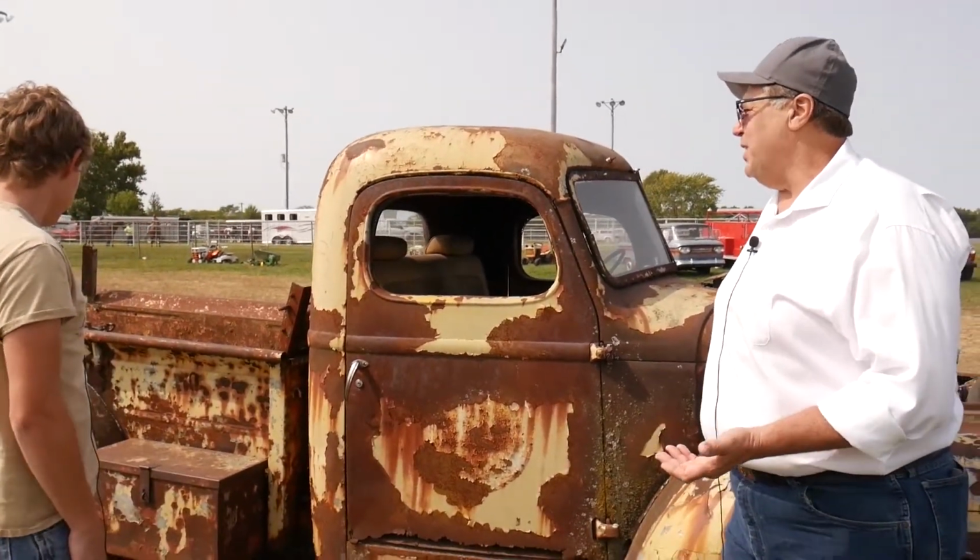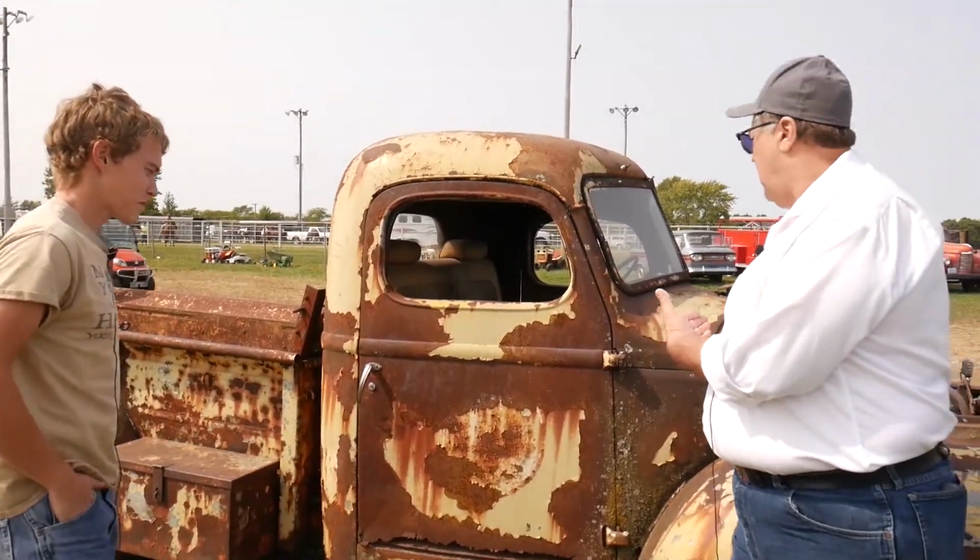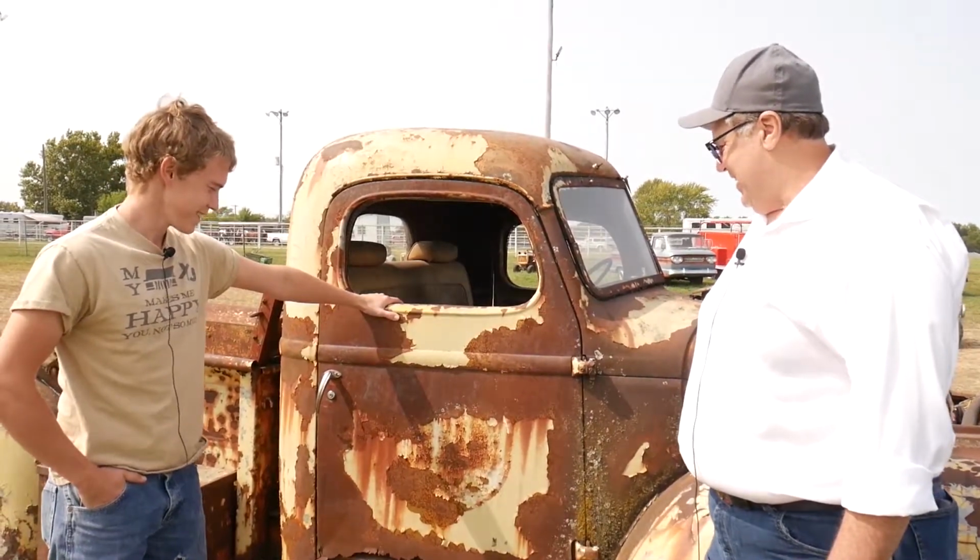How are you going to make the windshield wipers work since they originally worked on vacuum? Can you get enough vacuum off of this engine to make them work? The windshield wipers, I make those work by not driving in the rain. By not, well, you know what? I don't know if I want to drive in the rain either.